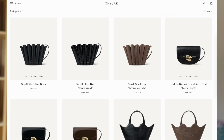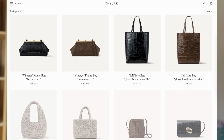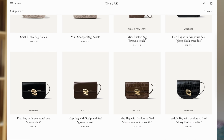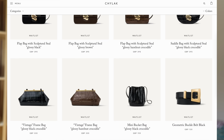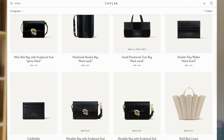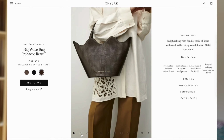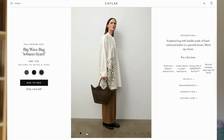They've been worn by celebrities as well. So I've seen Alexa Chung wearing one of their bags, and also Emma Roberts, to name just a few. Really cool. I wanted to shout them out because I don't know too much about many Polish founded brands, and I thought they were a really good one. Really interesting shapes and designs, really beautiful leather, and again, quite a similar price to a lot of these brands.